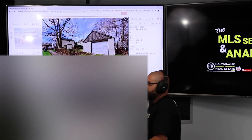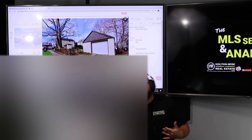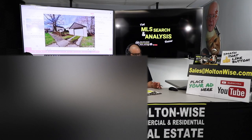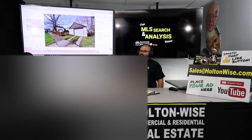Garfield Heights is a city that has a point of sale. The listing agent hasn't mentioned anything, which, by the way, listing agent, Cat out of Keller Williams, right? Keller Williams, they ain't saying nothing about the point of sale, which leads me to believe they haven't even ordered it yet. So if you are interested in this property, the fact that it's under contract right now, don't even let that fool you. There's a very damn good chance that this thing comes back, right?